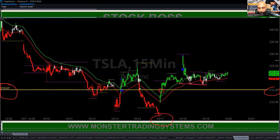Look here for a second. This is where the price closed today, at 4 o'clock. It closed at 2:22. If you got in after market at 2:15, that would mean the price went a lot lower and you got in. If you got in after market, that's risky. That's risky.